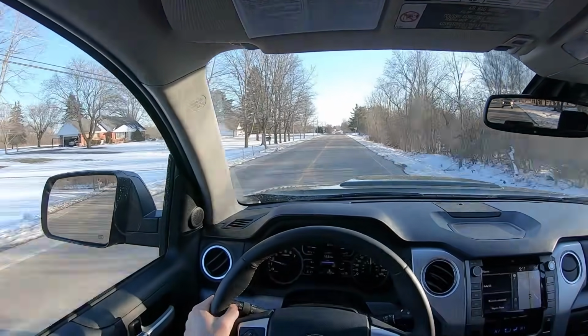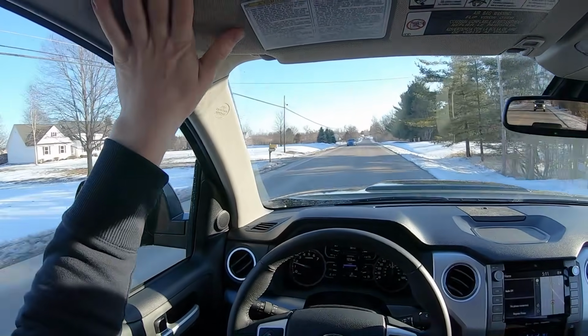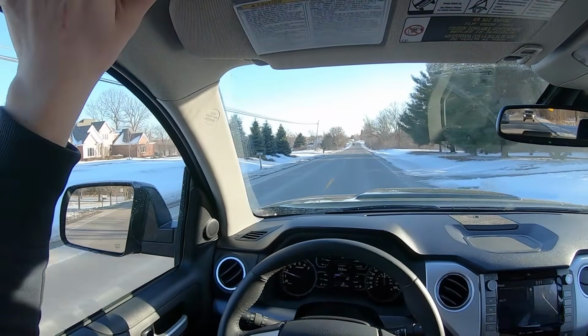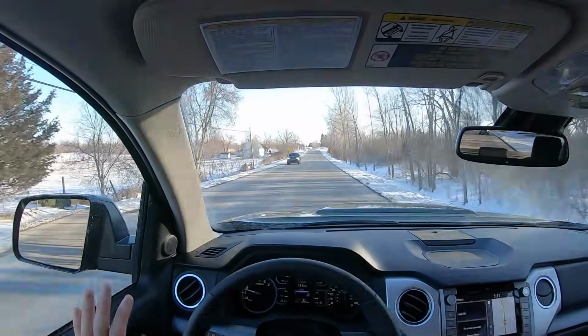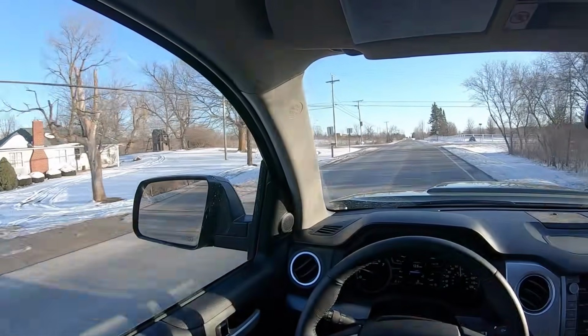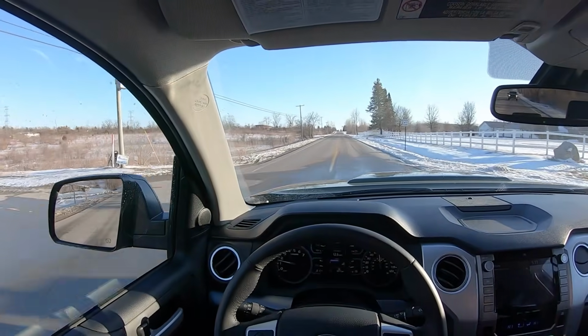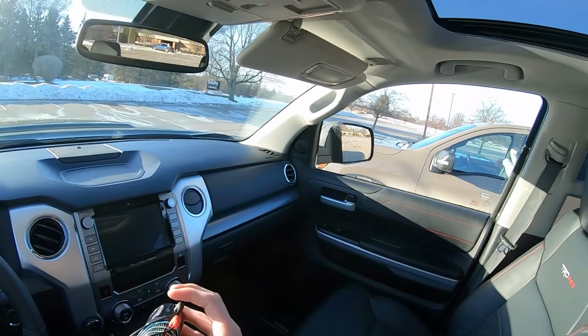What I noticed getting back into the Tundra is that having this tan top of the interior makes it feel lighter and airier inside here, whereas the black top of the Titan felt a little bit more claustrophobic. Now, yeah, that's personal preference, but still something to consider. Let's hop out, get some of Nathan's impressions on the trucks.